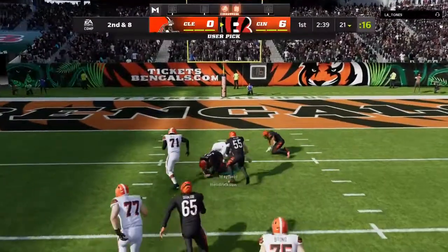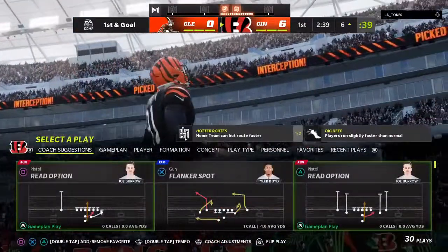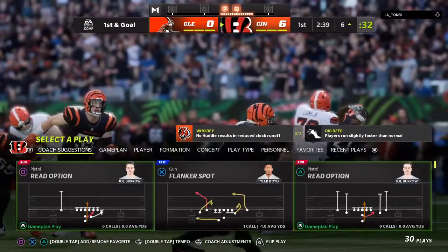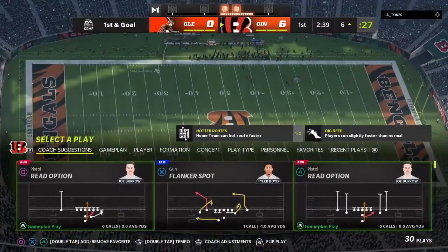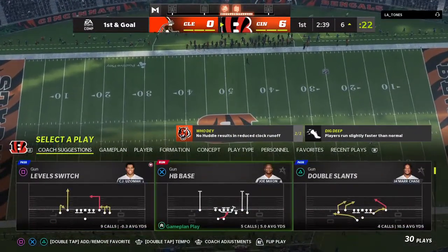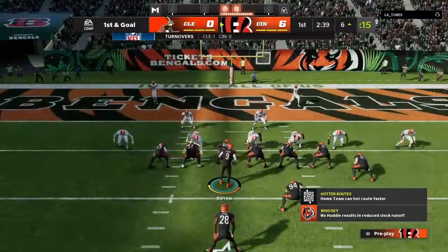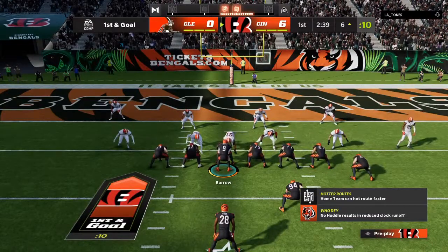Into heavy traffic, and it's intercepted. A great read, and it's picked off. And 1st and goal is what it will be at the 6-yard line. Excellent field position. Suddenly, it's 1st and goal after the interception. A quick change in the situation here.